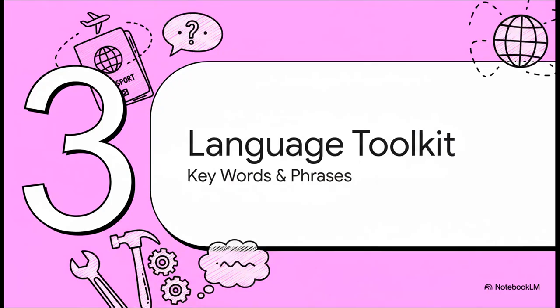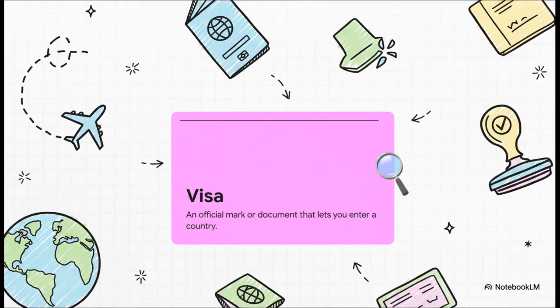All right, so we've taken the conversation apart. Now let's build your toolkit. We're going to go over the exact words and phrases you'll need to communicate clearly and get through this with ease. First up, the word visa. Super important. Honestly, just think of it as your official permission slip to be in the country. And it's really crucial to know what kind of visa you have. Is it for tourism, for studying? Because that directly connects to the purpose you're allowed to give for your visit.